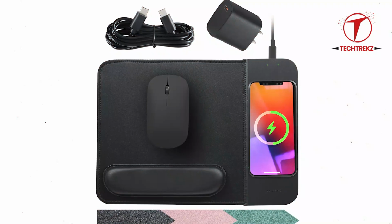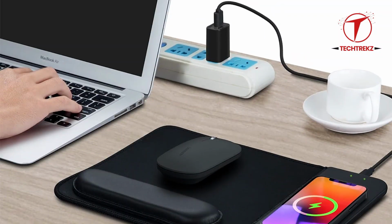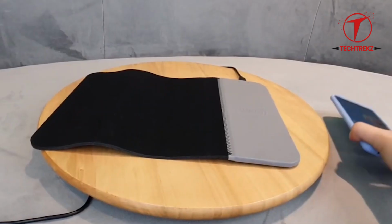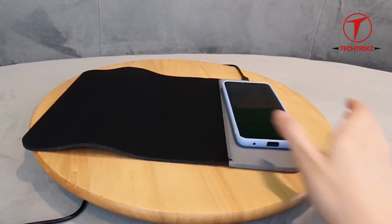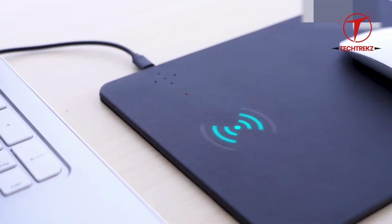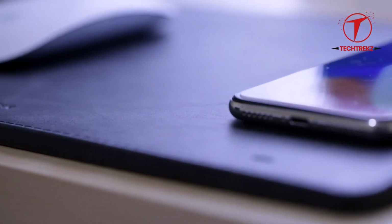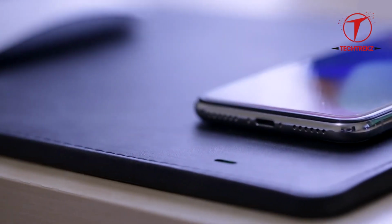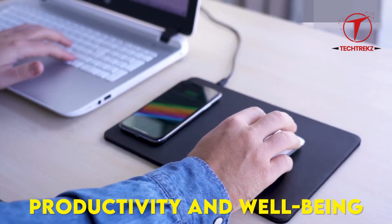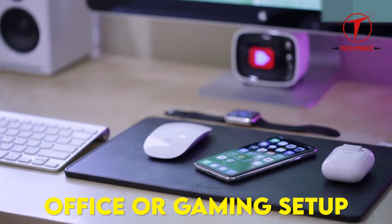But the benefits go beyond convenience. This mousepad boasts an ergonomic design with ample wrist support, reducing strain and preventing discomfort during extended periods of use. Additionally, multiple built-in safety features like overvoltage and overcurrent protection ensure safe charging for your phone and the mousepad. With its comfortable, breathable fabric surface and soft filling, the Vivia wireless charging mousepad promotes productivity and well-being, making it a perfect companion for any office or gaming setup.